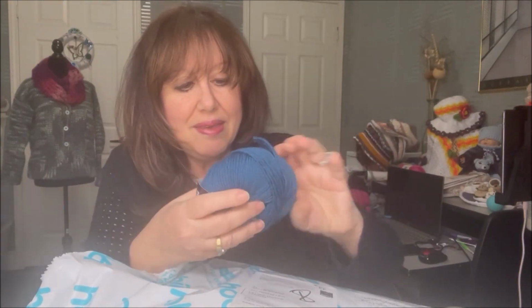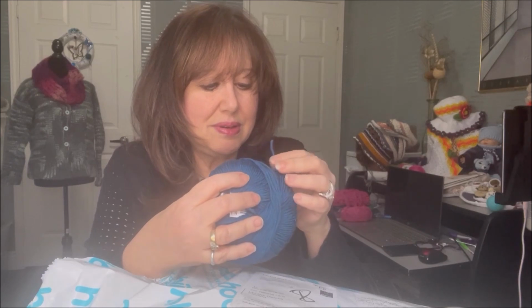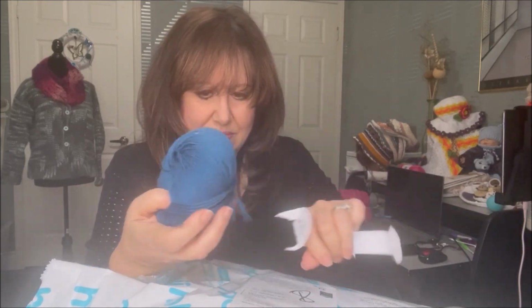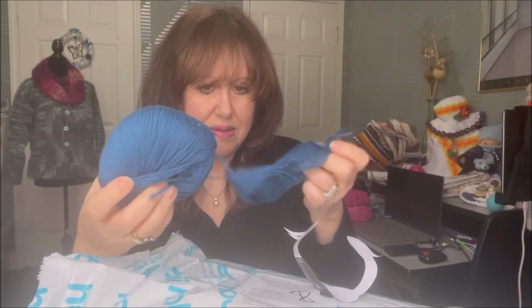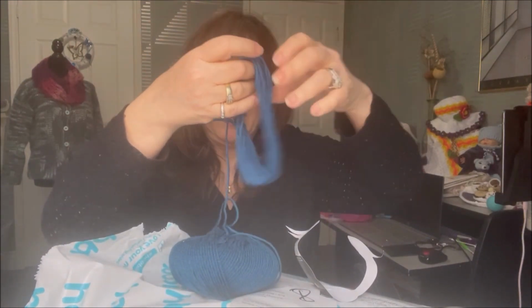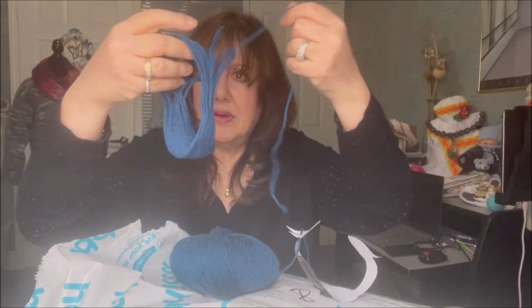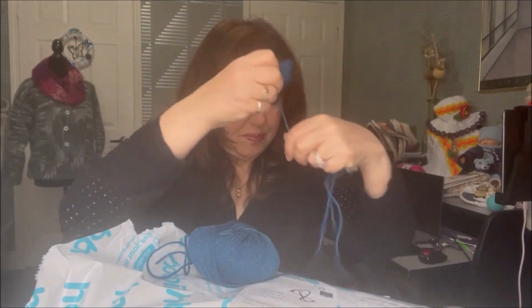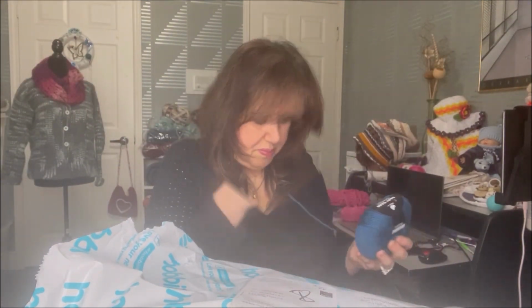This is Easy Care Classic Merino Wool. Oh, how did I do that? It'll be interesting to see. I'm going to unwrap it and see the damage. Okay, I don't think it's so bad. But there are pieces that definitely are going to be ruined. Okay, so the damage doesn't look like it's that bad. I have these loose pieces, so it's not so terrible.